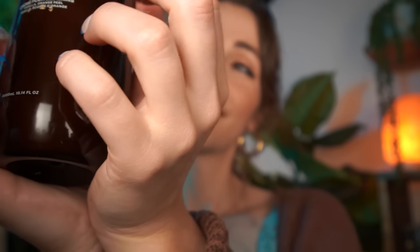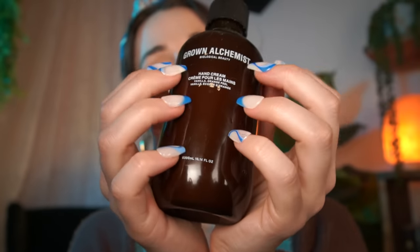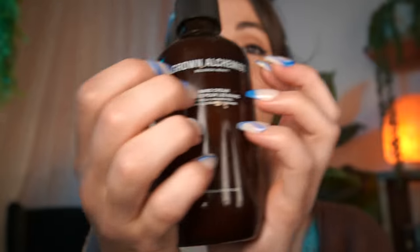This even hand cream, from Grown Alchemist, and there's cat hair all over it. There's cat hair all over your whole house, actually, but that's okay. Good thing I like cats. What does this smell like? Vanilla orange peel. That sounds pretty good. So I will just put this on your arms and then maybe give you a hand massage.